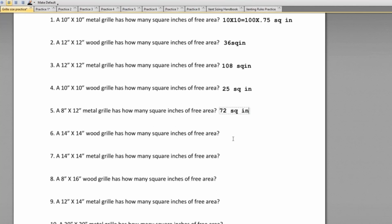Okay. Go ahead on this next one, number 6. What'd you come up with on that one? All right, 14 times 14 equals 196. It's a wood grill, so you times that by 0.25, and the answer is 49 square inches. 49, very good.